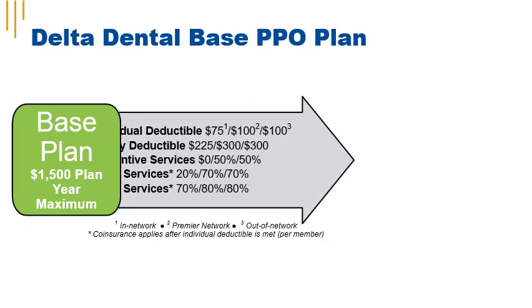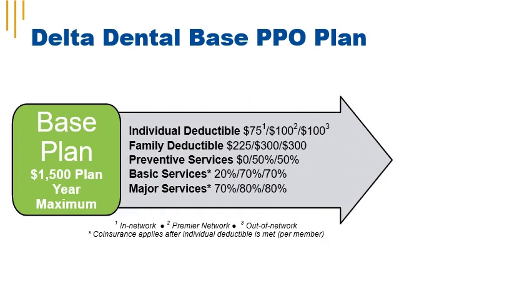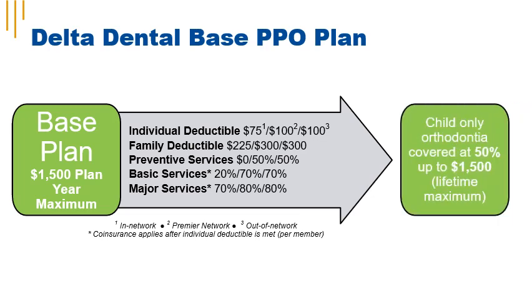There's an individual deductible based on where you receive coverage: in-network, premier network, and out-of-network. Preventive services are covered at $0 in-network. Basic services have a 20% coinsurance in-network, and major services have a 70% coinsurance in-network. Child orthodontia is covered at 50% up to a $1,500 lifetime maximum benefit.